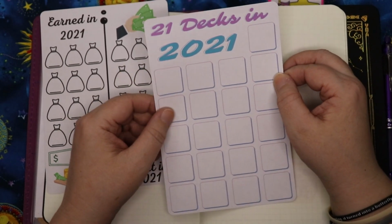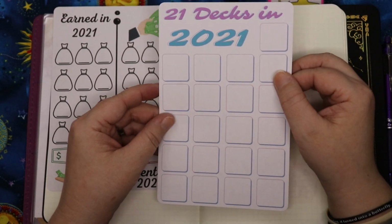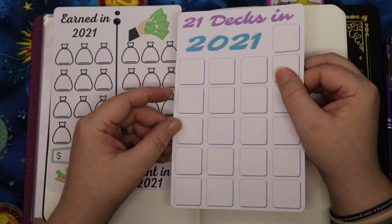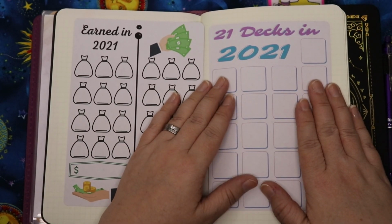We'll see how it goes. But I will definitely need at least 6 spots for Say Yes to the Deck, which leaves me 15 other decks to purchase or bring in throughout the year, which is pretty aggressive as a goal. So we'll see how strict I end up being with this, but I'm going to put that in this section. And we'll see how I do.